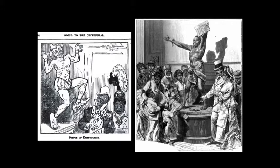But until actually very recently, this is a cartoon on the left called Statue of Emancipation, which was in one of the many guides for the exposition called "Going to the Centennial." As you can see, it is a cruel parody, which actually captured most of the responses to the sculpture. And I should say, this was discovered by an art history student here at the Graduate Center who's working on his dissertation on fairs.